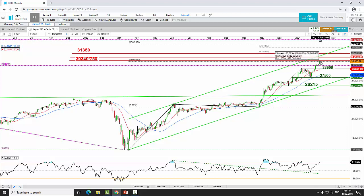Any signs of a medium term bearish reversal from here? To me, current price action does not say anything. This medium term uptrend still remains intact. What we could see is that the 20 and the 50-day moving average are still trading in a positive configuration, sloping upwards, supporting this ongoing medium term uptrend.